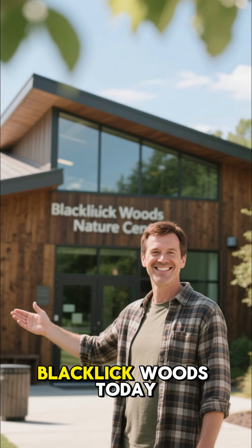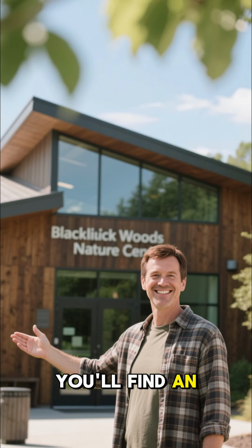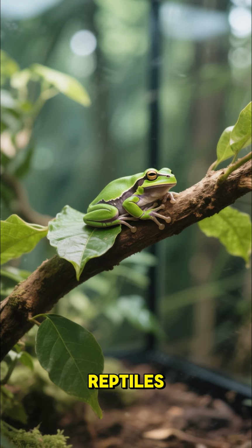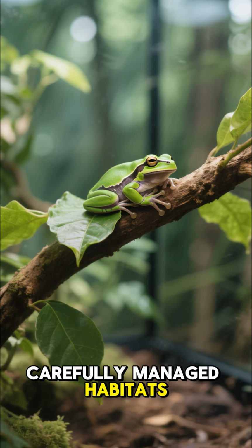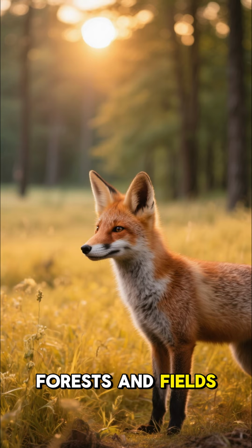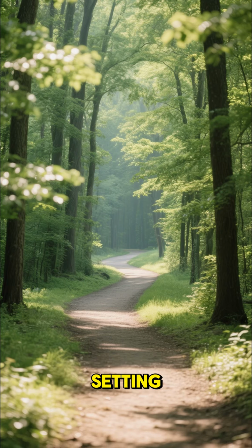If you visit Blacklick Woods today, you won't find cages of foxes or pens of deer. Instead, you'll find an amazing nature center. Inside, you can still see some local creatures like reptiles, amphibians, and fish in carefully managed habitats. But the mammals? They're out there, roaming free in the park's beautiful forests and fields. The focus has completely shifted to conservation and observation in a natural setting.